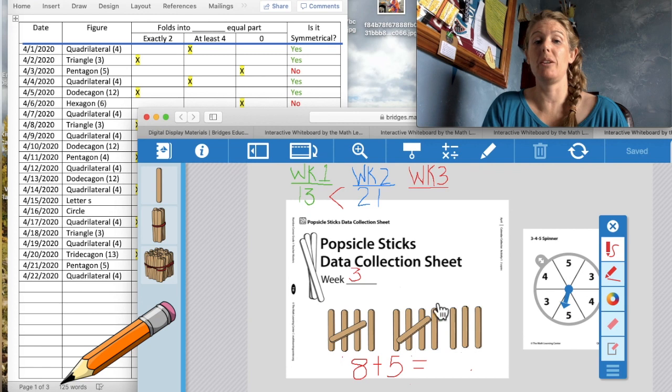Let's count them together. Remember, when we've closed the door, that stands for 5. So let's count by 5s for those groups. 5, 10, now we'll count by 1s. 11, 12, 13. So I will write down 13 here. Make sure to write that number sentence down on your paper.